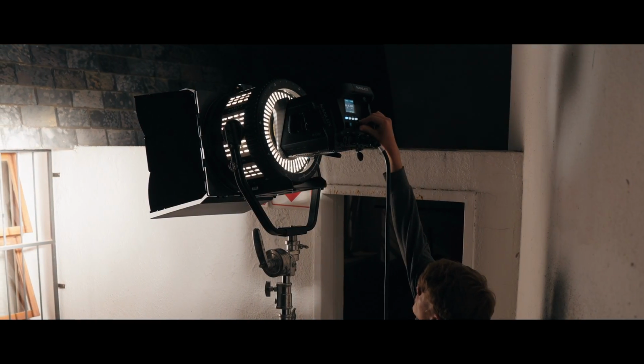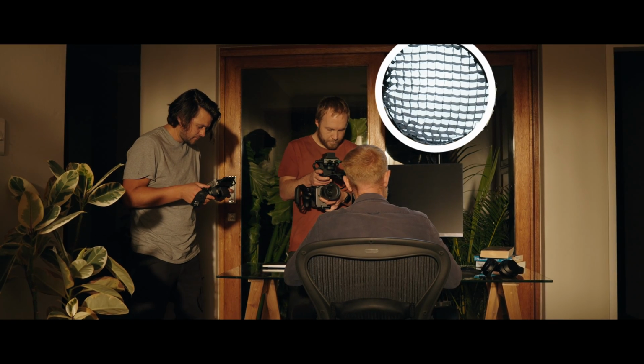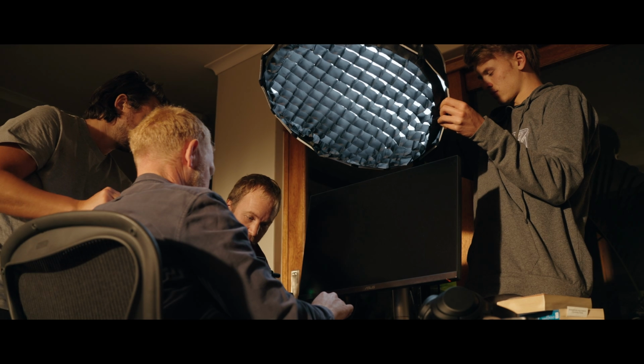For the final scene, we used the Evoke on 2700 Kelvin to emulate a warm sunrise hitting our subject directly from behind. But now the screen didn't have enough punch to throw light on his face, so we motivated the screen with a Forza 60B to fill in his face and also on his hands.